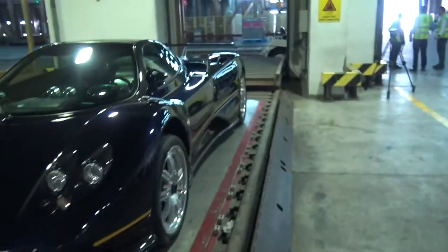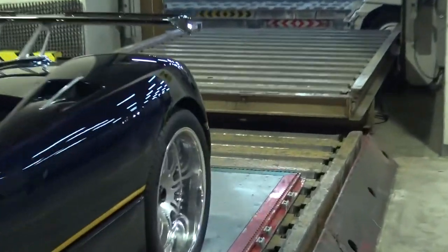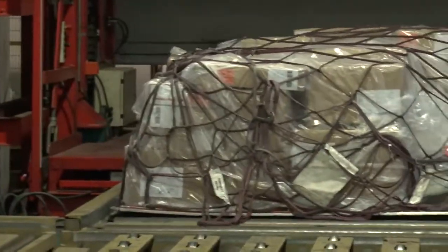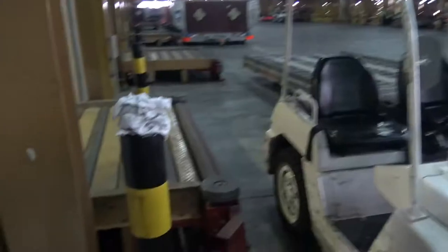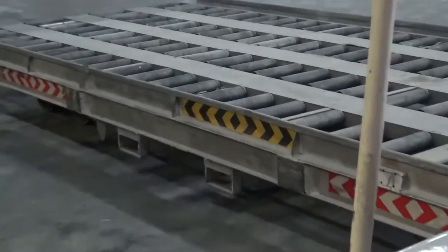It goes on these rollers here, and then eventually it's gonna be lifted up onto this platform. As an example, all different kinds of cargo go on these flat metal beds. They slide around the airport on all these little ball bearings. Gonna pop off this end there, onto one of these trailers, hops up to this bad boy. It's gonna go out.